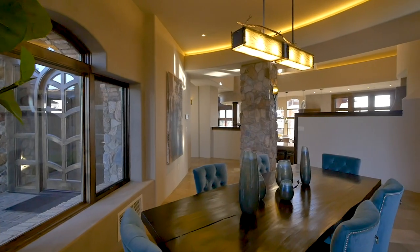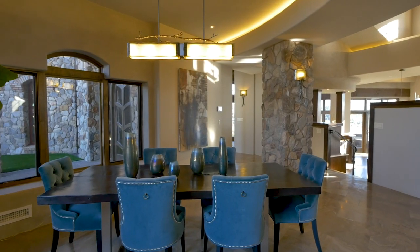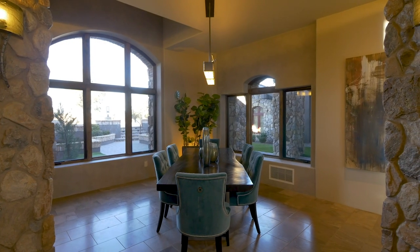This caters the formal dining room, offering sophisticated entertaining with custom lighting and marble floors.